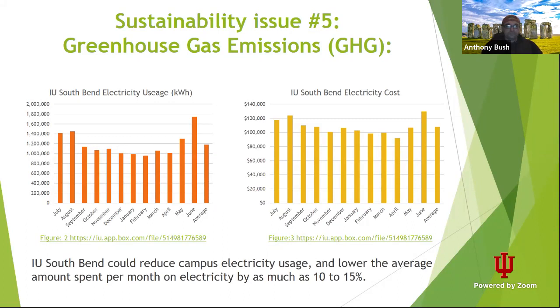Shown in Figure 2, IU South Bend currently uses an average of 1,186,921 kilowatt hours of electricity per month. Shown in Figure 3, IU South Bend currently spends an average of $107,968 on electricity per month.